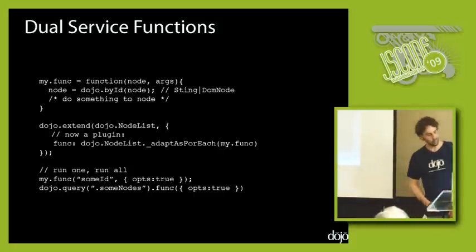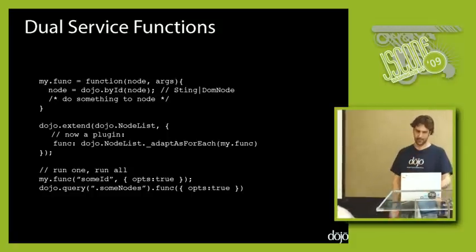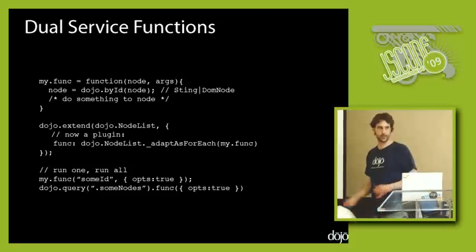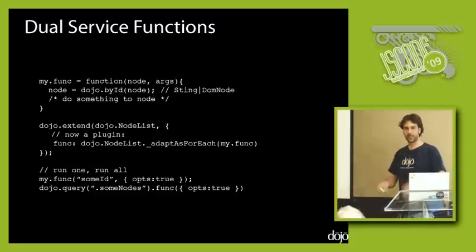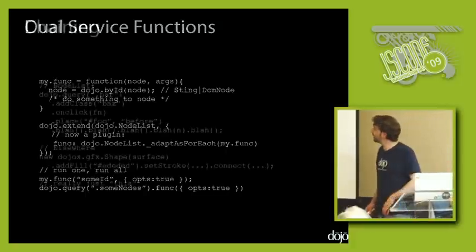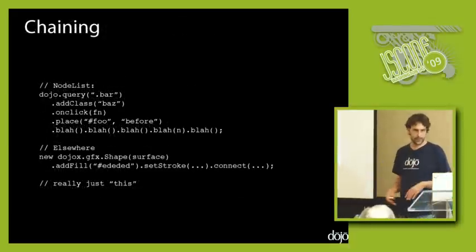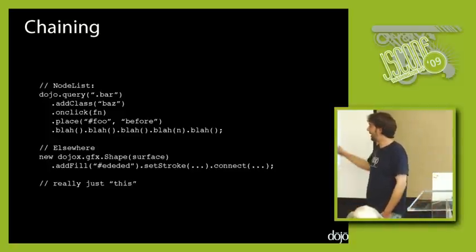There's a couple of adapt-as functions in the series for Dojo NodeList. There's adaptAsForEach, adaptAsForEach with conditional. They're all documented in there. They're brand new in 1.3 as part of a huge performance boost in NodeList that we did between 1.2 and 1.3, completely backwards compatible. And the NodeList is where you get your chaining in Dojo, basically, but it's not exclusively limited to that.